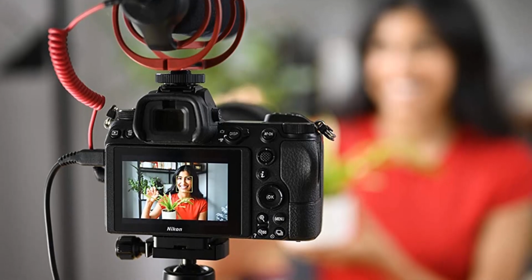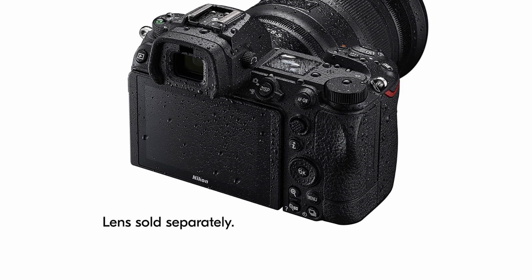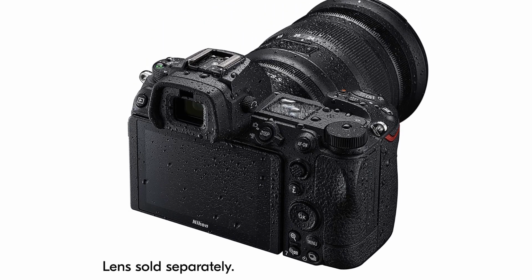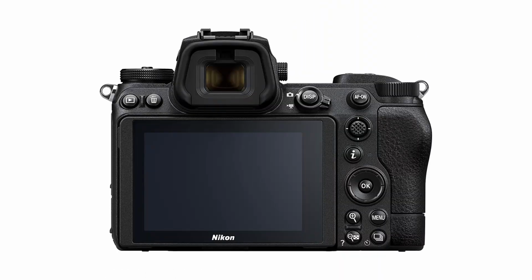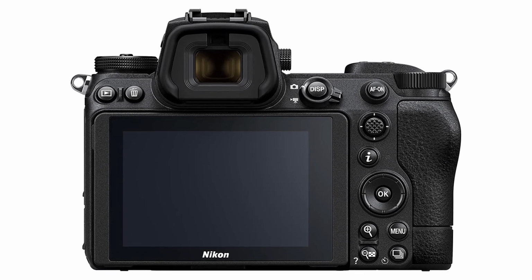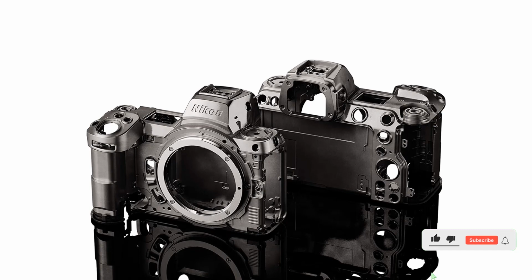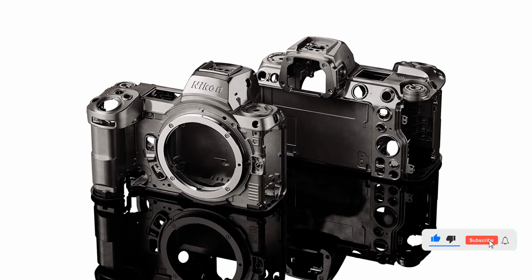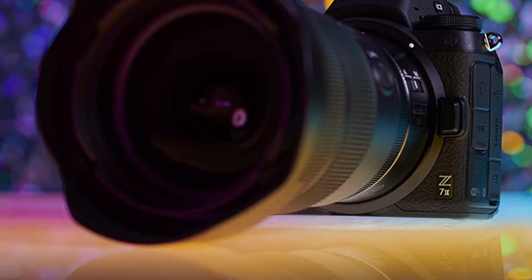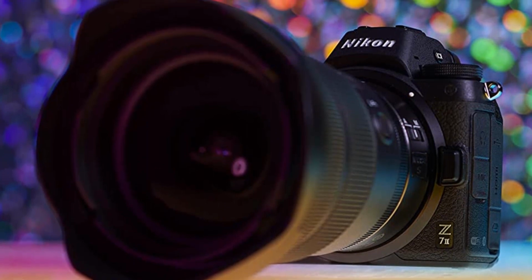The advanced autofocus system with 567 phase detection points and 93% frame coverage ensures you never miss a shot. Additionally, the Z72 is equipped with a dual card slot for storage flexibility, making it easy to store your photos and videos. With its lightweight and durable construction, this camera body is perfect for taking on the road and capturing amazing shots wherever you go. Whether you're a professional or an amateur, the Nikon Z72FX format mirrorless camera body is sure to take your photography to the next level.